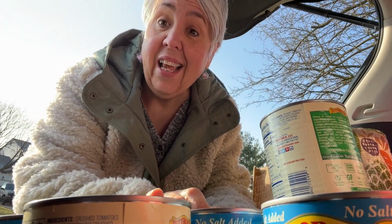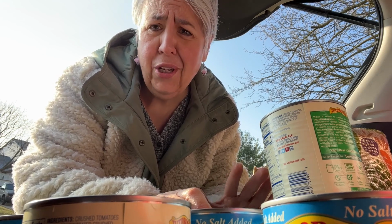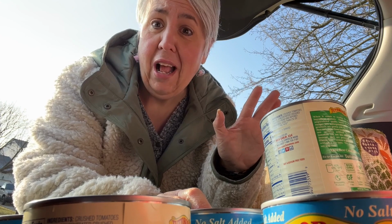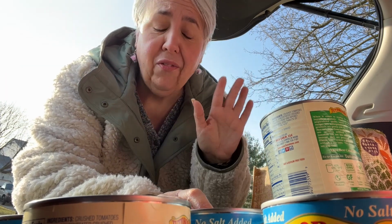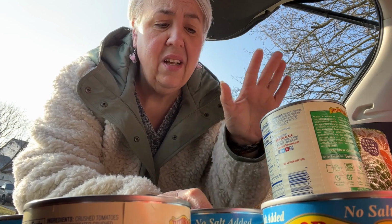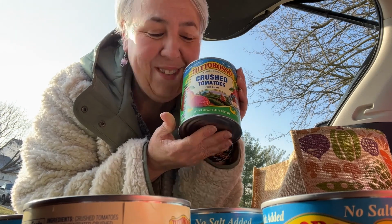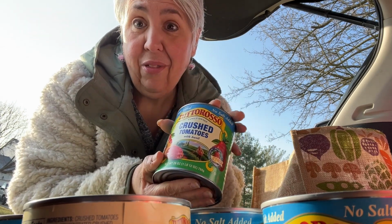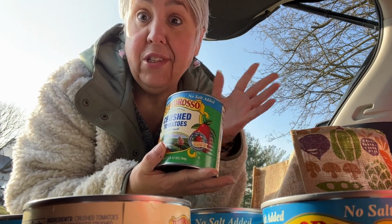No, they have the can sale at ShopRite every January. It's like a new year, getting good health. All their can items have always been on sale the first month, I guess. So this week it was Tutto Russo crushed tomatoes. And I did find the no salt added, what I thought was a bonus. I don't know if I've ever seen it.